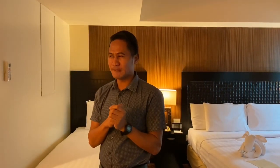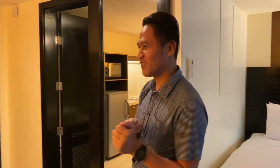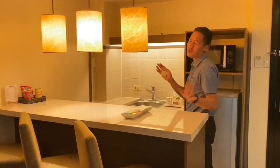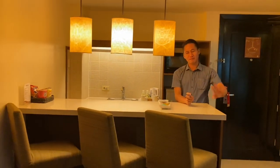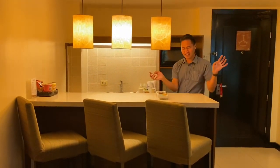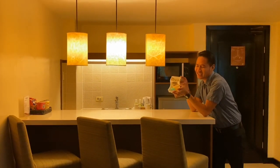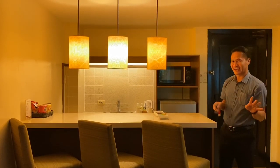So ngayon naman, ipapakita ko sa inyo yung ating sink. Actually meron silang bar dito na, so ito yon. Ayan. So, pag gusto nyo mag-chillen, ganon-ganon, you can buy some drinks, and then dito na kayo. Actually, meron silang welcome snacks. Ito siya. So, later on, kakainin natin dyan.